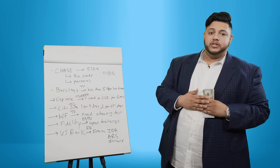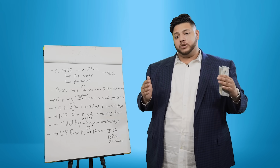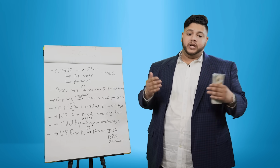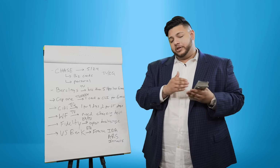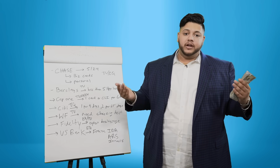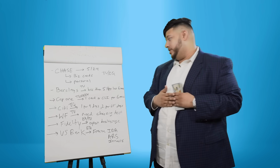So after Barclays, the one I like to go after next is going to be Capital One. The reason we have Capital One so high is because Capital One pulls all 3 credit bureaus. They pull TransUnion, Equifax, and Experian. So we have to prioritize them, because let's say we have a lot of hard pulls on any one of those bureaus, then Capital One will be likely to decline us. So we just have to put them very high in the priority list.